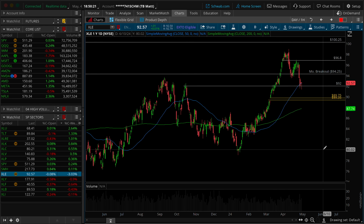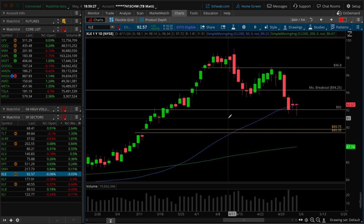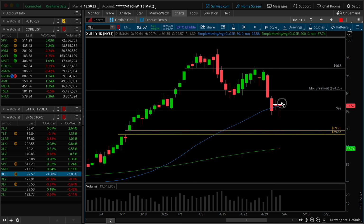Energy sector is breaking down aggressively into the 50 SMA. Notice the longer lower wicks, but closure back above the 50 SMA on the Friday session. Would not be surprised at all to see a counter trend to possibly retest the breakout point here at 94.25. I'd be more concerned when and if this yields a lower high and makes a lower low. So underneath 92, not great for your market.